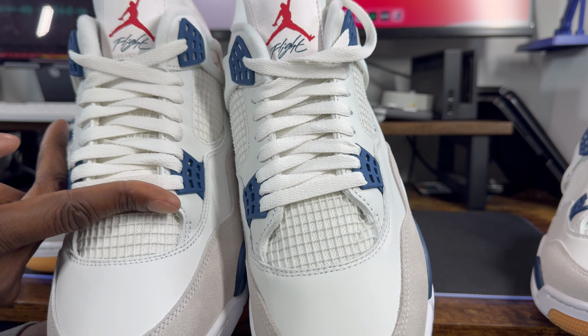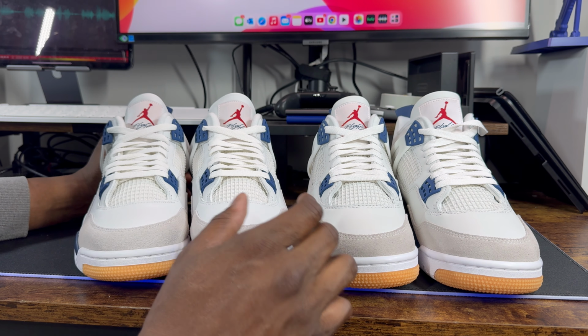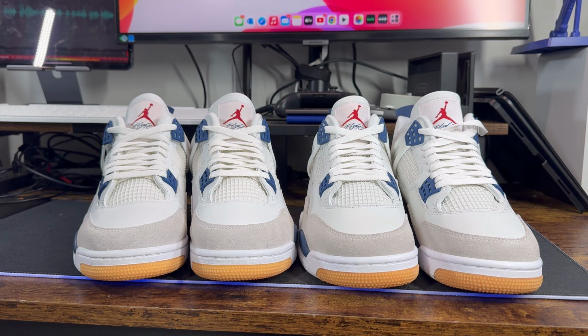There's a lot more variation in these pairs than in the Pine Greens, and I think that probably has to do with the fact that there's a lot more pairs of these than there are of the Pine Greens, which is why they were easier to get and why the resale prices are lower. But take a look at the way those toe boxes look. Very much slimmer, more compact. The authentic pair, the suede comes up higher onto the toe box, giving it a bulkier look. So that's rare. You're never really seeing a rep that is more slim than the authentic pair.